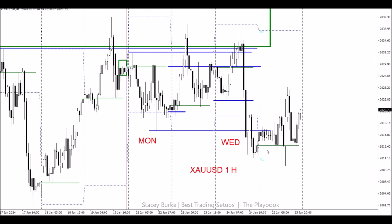This market closed out of balance today, closed outside of our opening range and outside of the previous day's range. Third hour trade opportunity on Wednesday after the news. And where does the market pump up to after the news candle?